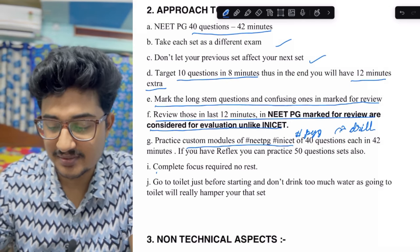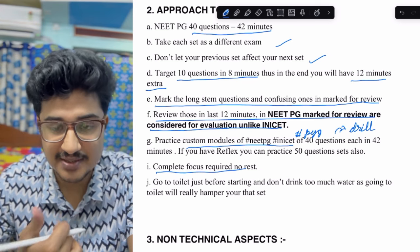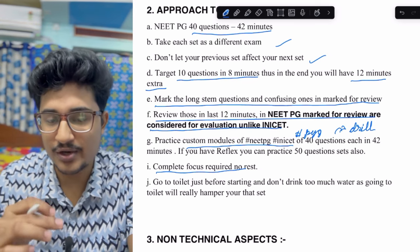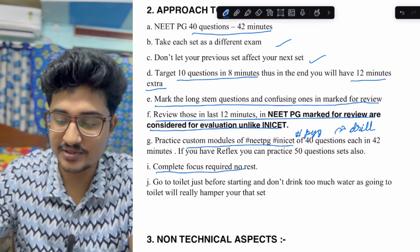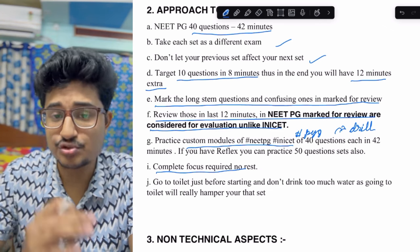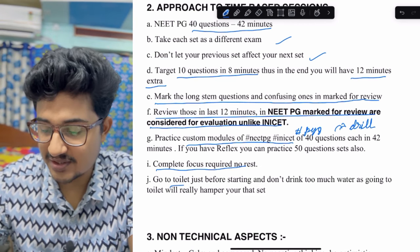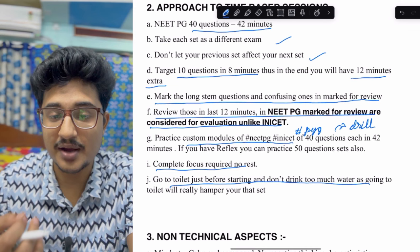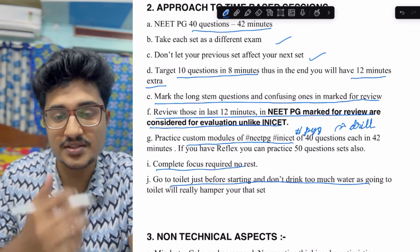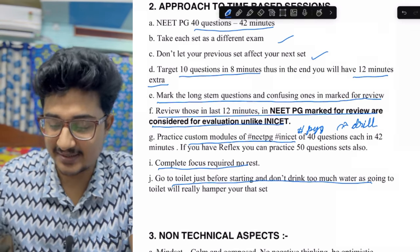Complete focus is required here. You can't take any rest. In my NEET PG exam also, I didn't take any 1 or 2 minutes of rest also. I was completely focused for 3.5 hours, and in this set pattern, you have to focus. Go to toilet just before starting the exam. Don't drink too much water, because if you have to go to toilet, it would consume a lot of time, and that set would be affected.